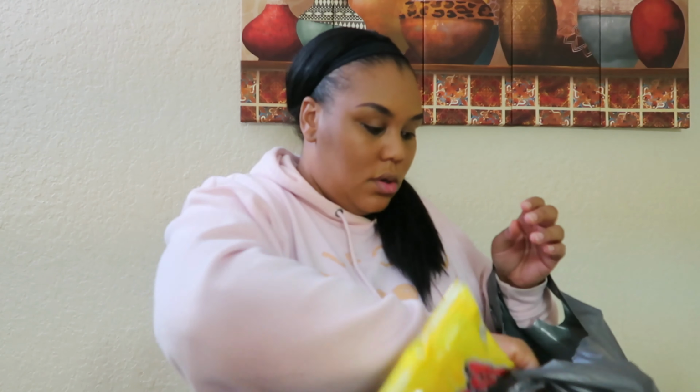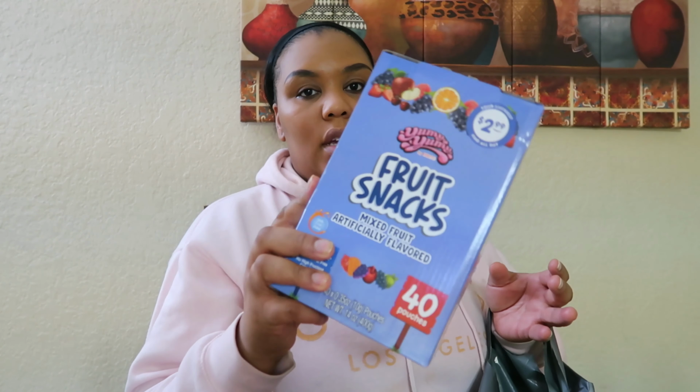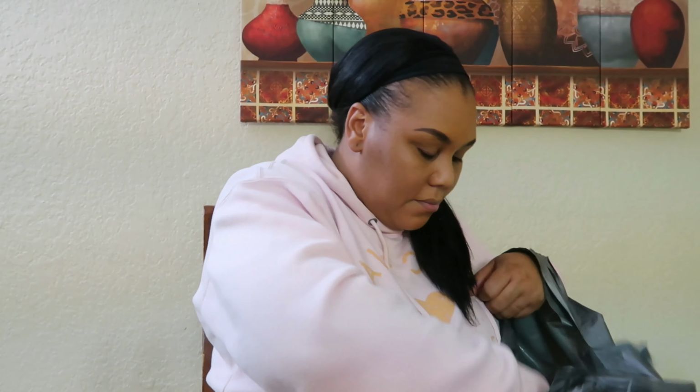So, got a couple packs of ring pops. I think she's gonna have about 4 guests only, so this is more than enough. So I got 2 packs of those. I got a box of fruit snacks. I'm gonna throw these in the bags. Also got a pack of mini pops.